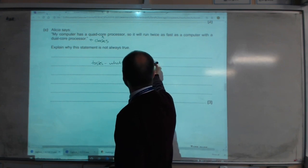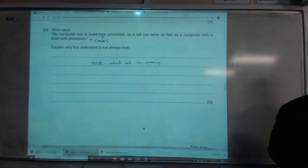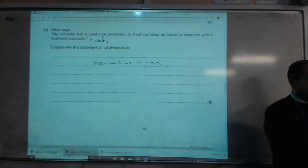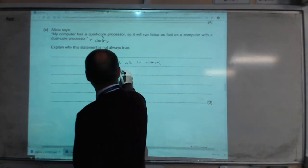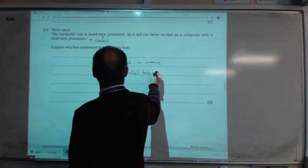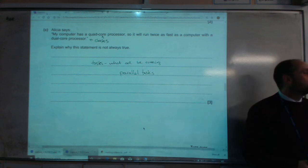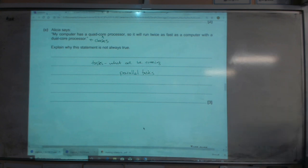So what are we running? Someone said you're running multiple programs. Yeah, all right. If you're multitasking, you've got a browser open, you're doing some word processing, you're listening to some music, they could all run on a separate CPU, couldn't they, theoretically? What are we running? So it's about parallel tasks. Because we're talking about parallel processors, multiples. Tasks that can be split up and done at the same time. That's when you get the advantage of multiple cores, parallel tasks. But they want you to explain that.